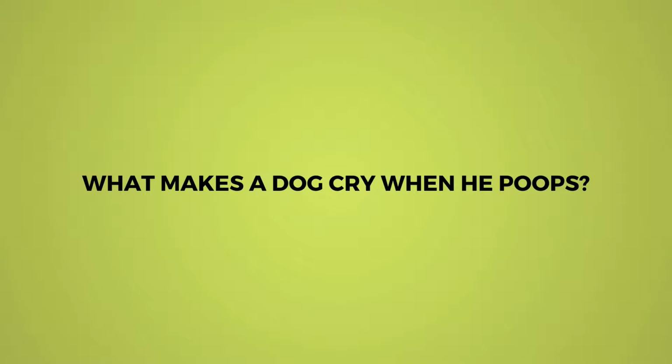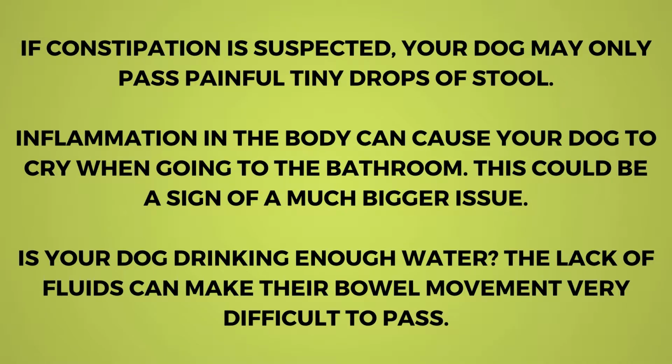What makes a dog cry when he poops? If constipation is suspected, your dog may only pass painful tiny drops of stool. Inflammation in the body can cause your dog to cry when going to the bathroom. This could be a sign of a much bigger issue.